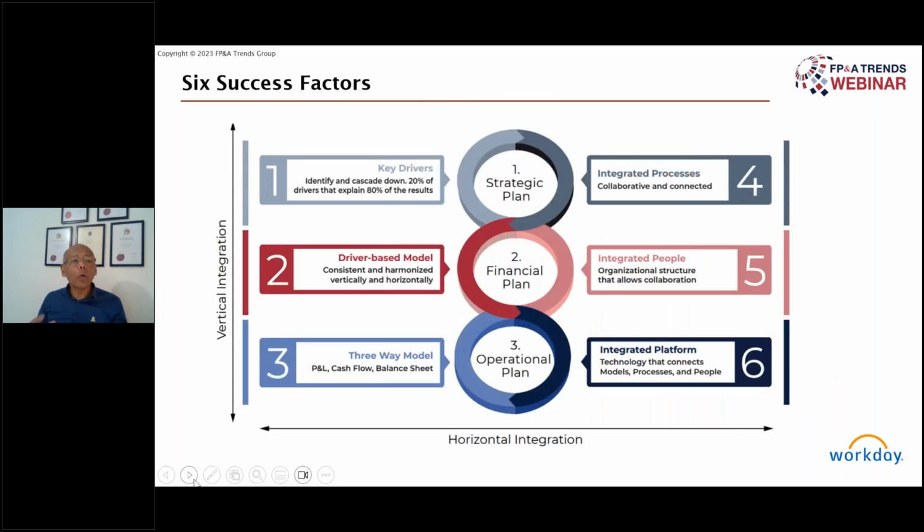And finally, what are the key 6 success factors to take us to that level of continuous planning? We need to think about the key drivers, identifying and cascading down 20% of drivers that explain 80% of the results, the 20-80% rule. Our model has to be a driver-based model, consistent, harmonized vertically and horizontally, as mentioned before.